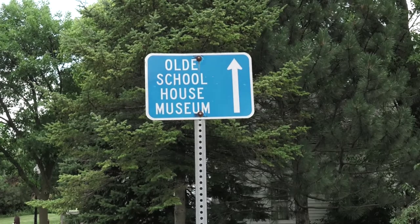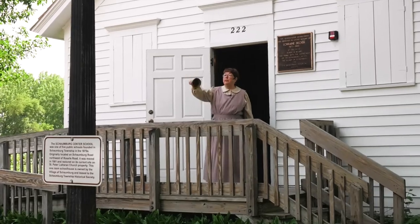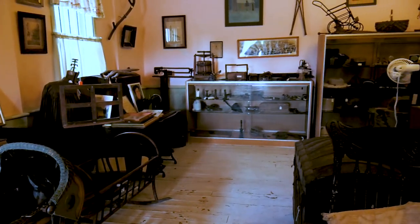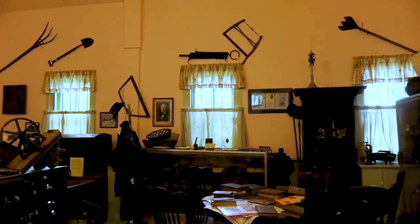In addition to all the historical buildings on St. Peter Lutheran campus, you can also find the schoolhouse just north of the original church building. This is a collaboration between the Schaumburg Township Historical Society and the Township of Schaumburg, as well as the Schaumburg Township District Library, and we're happy to have brought you this historical bus tour, although virtually today.